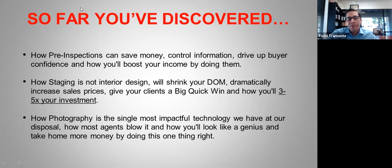Now, we've also learned how photography is the single most important technology that we have in this whole business. And I'll argue with you over your CRM, your database, your retargeting, your pixels, your ads, your APIs, or any other piece of technology you want to talk about. Photography is still the best thing we've got to sell homes and make money.